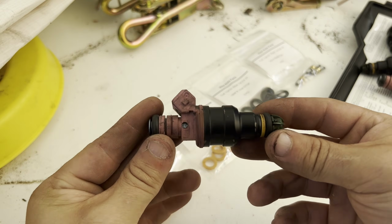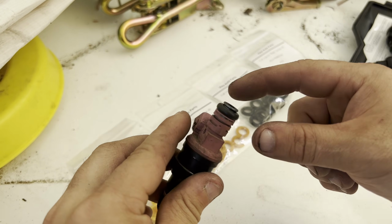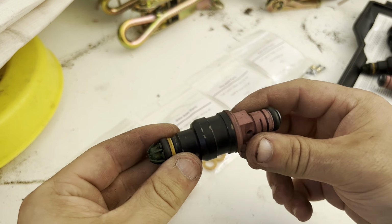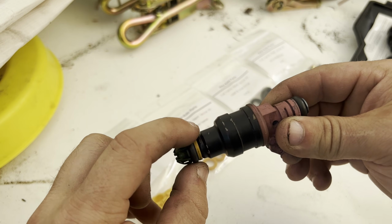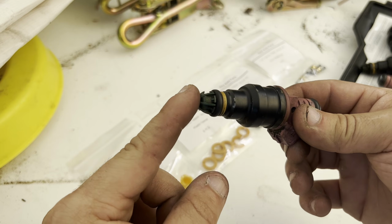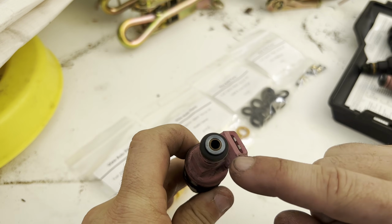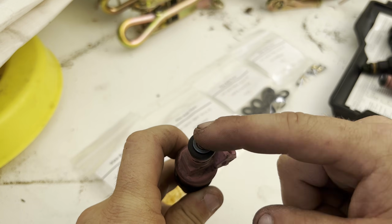Alrighty, so rebuilding these injectors is broken down into five specific parts. You have the O-ring up top that goes to the fuel rail. You have this little plastic spacer down here. And then you have the O-ring that goes into the intake manifold. You have this cap on the end. I forget the specific name of it, but there is a specific name for that. And then you also have this filter that sits up here on the side that goes into the fuel rail.